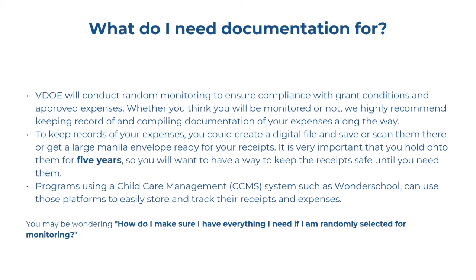Programs using a child care management system, such as Wonder School, can use those platforms to easily store and track their receipts and expenses. So you may be wondering, how do I make sure that I have everything I need if I am randomly selected for monitoring? The Child Care Stabilization Grant Program offers financial relief to child care providers across the state to support strategic rebuilding investments and help with expenses incurred because of the pandemic.